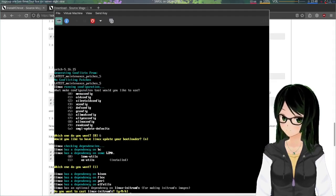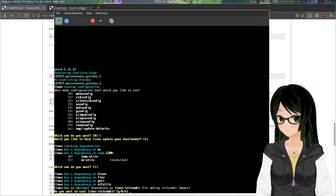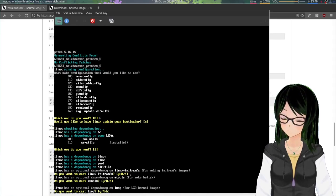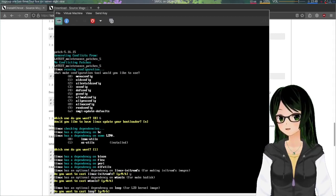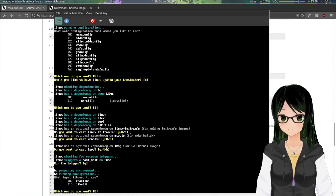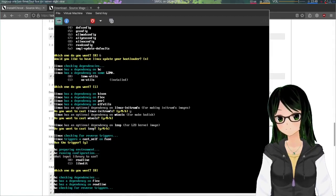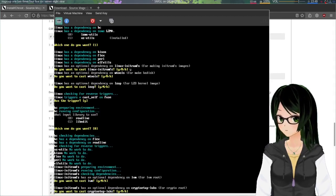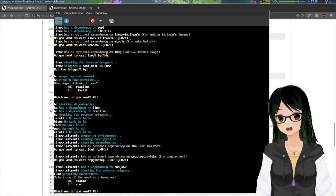Initramfs, most likely gonna need this because allmodconfig probably has the file system as a module. I have no idea what mtools is, so no. LZO, let's just not and see what happens. And just keep going with defaults. Readline sounds good. Didn't do anything fancy with LVM, so shouldn't need that. Didn't encrypt anything, so shouldn't need that.